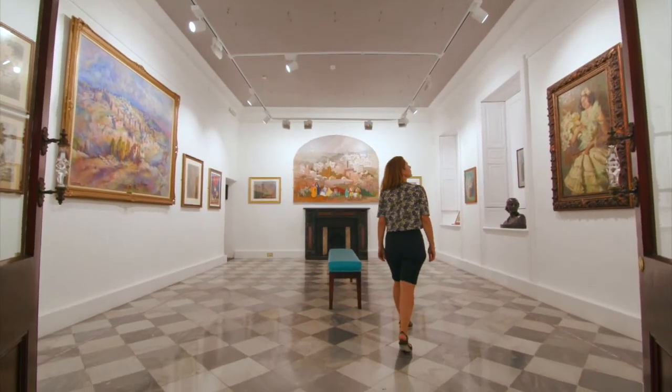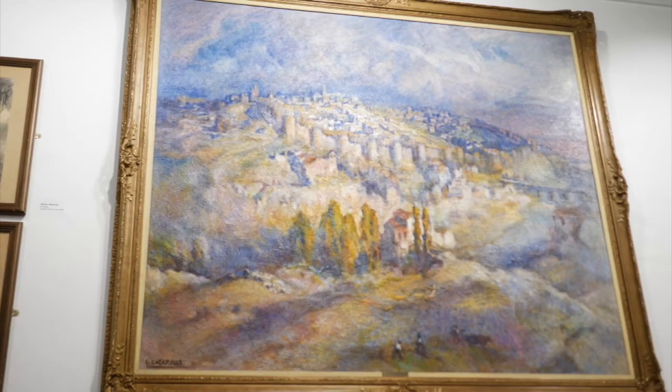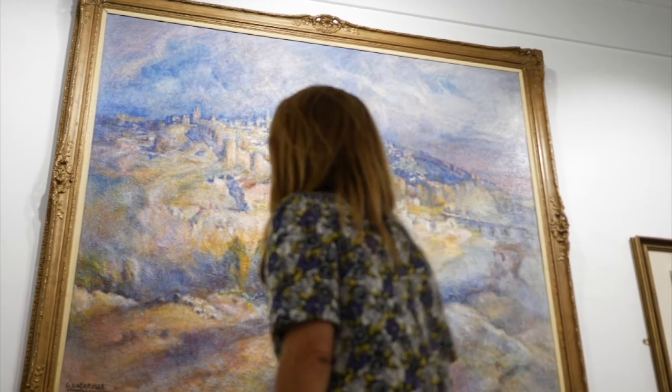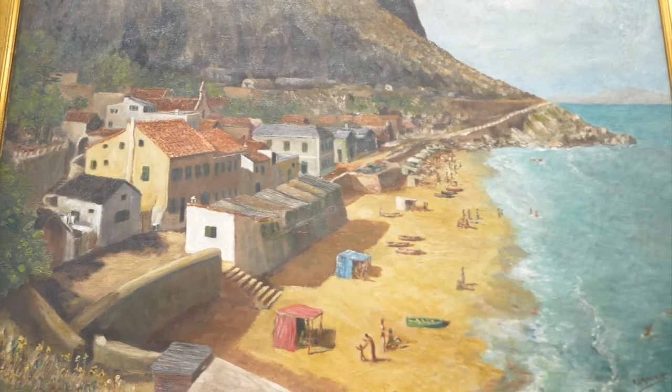A national gallery is a symbol in itself, I think, for any community. There's that element of nostalgia when you walk into this gallery, because I think you are taken back. The fact that you see some scenes of a bygone Gibraltar and try to get a sample of what Gibraltarian life was all about.